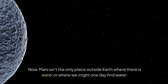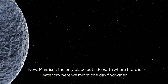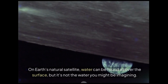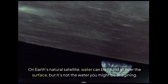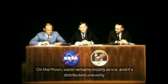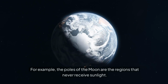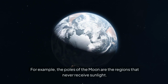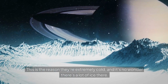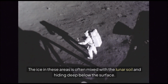Now, Mars isn't the only place outside Earth where there is water, or where we might one day find water. Take the good old Moon, for example. On Earth's natural satellite, water can be found all over the surface, but it's not the water you might be imagining. On the Moon, water remains mostly as ice, and it's distributed unevenly. For example, the poles of the Moon are the regions that never receive sunlight. This is the reason they're extremely cold, and it's no wonder there's a lot of ice there. The ice in these areas is often mixed with the lunar soil and hiding deep below the surface.